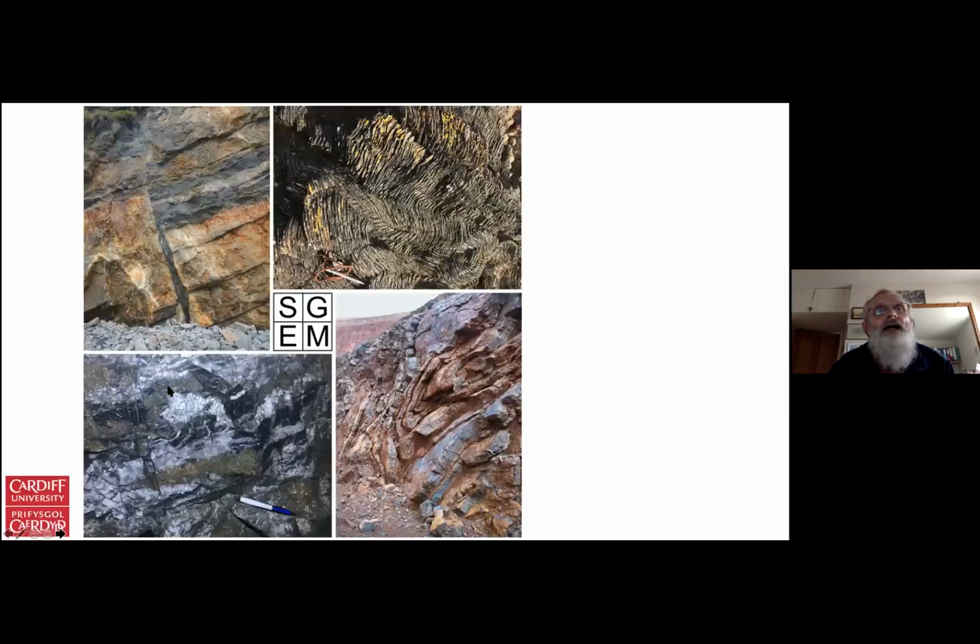So finally, I'll skip this video and just encourage you all to have a look at the Structural Geology for Excavation and Mining course, and leave you with these 4 images which show spectacular structures which in one way or another may control ore bodies, and throw the session open for any questions. I'd be glad to answer now.